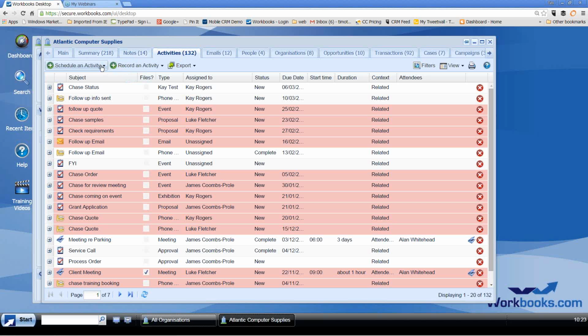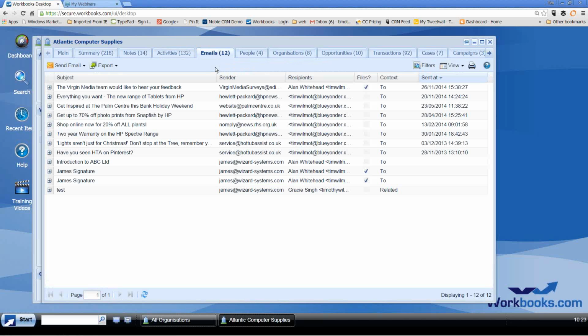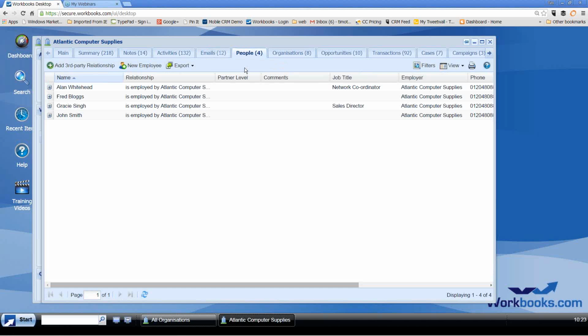We support on-screen reminders and a visual display here. We can see in this pinkish color anything that's overdue. So a nice visual display there of outstanding activities. Any emails, we'll interface with any email system, including Outlook, so any emails you send or receive to this company are displayed there.